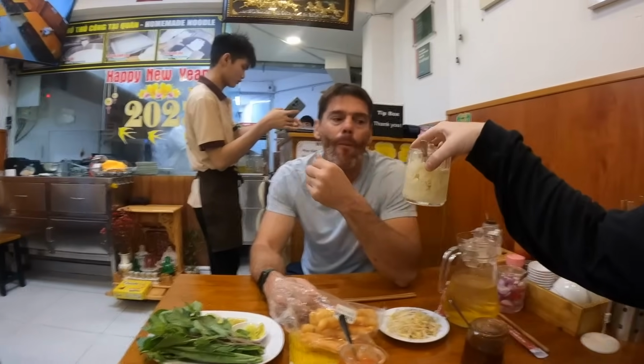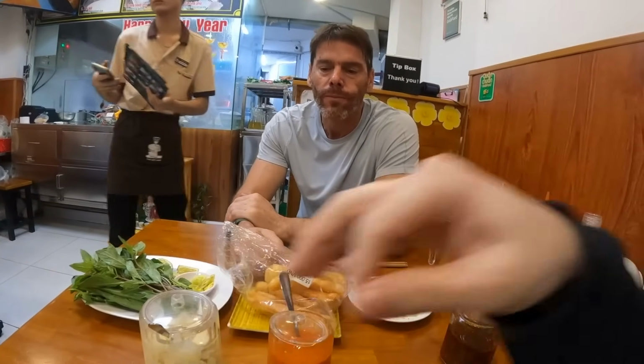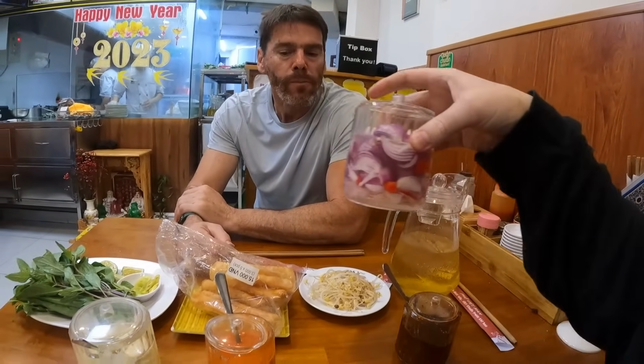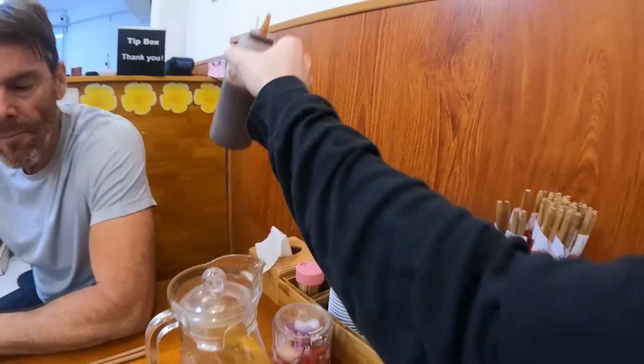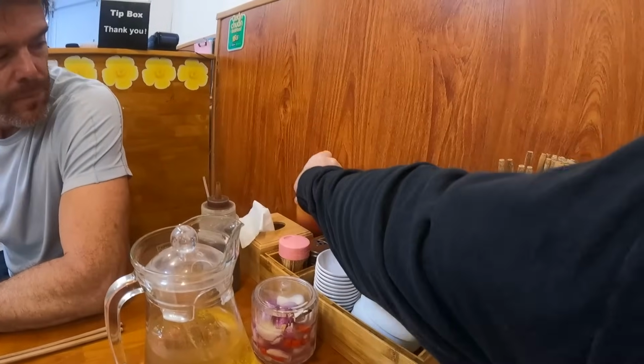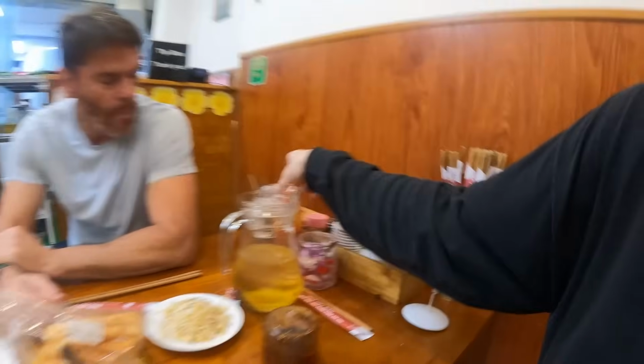And then we got garlic and shallots, hoisin sauce, and chili sauce. Should be pretty good. I looked up on Google best pho in Saigon, and this is the first thing that came up, so pretty excited about it.